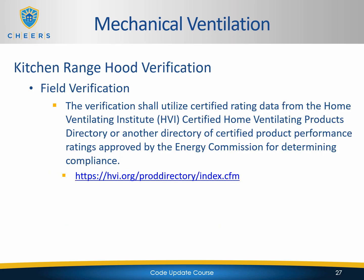So your verification as a HERS rater shall utilize certified rating data from the Home Ventilating Institute Certified Home Ventilating Products Directory, or another directory of certified product performance ratings approved by the Energy Commission for determining compliance. So what that says is that we've got this product directory, very similar to what you're used to seeing with the EER and SEER verification, where we go to AHRI, we look up the equipment, and we verify the ratings for that equipment. We're doing the same thing here.